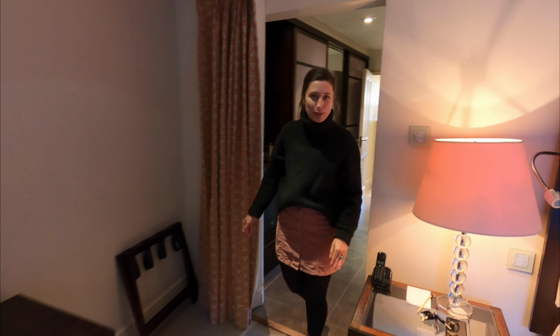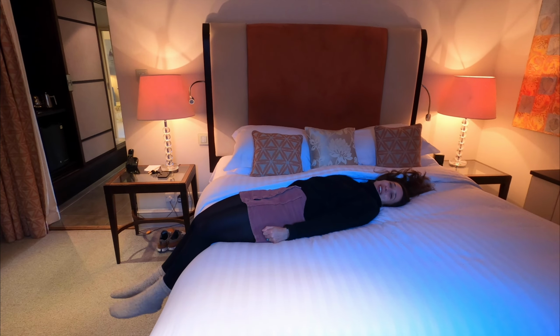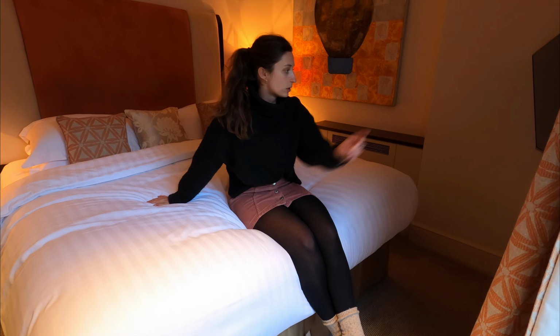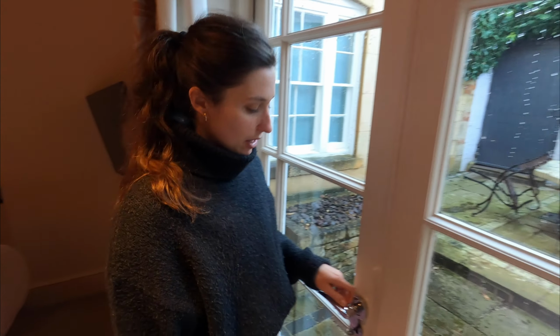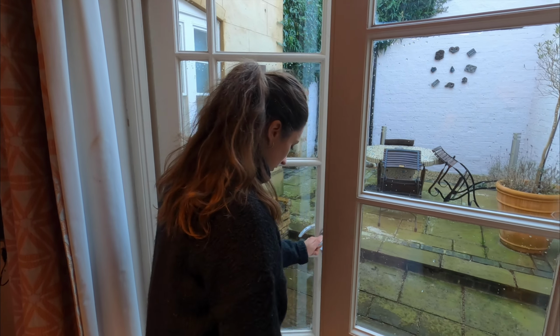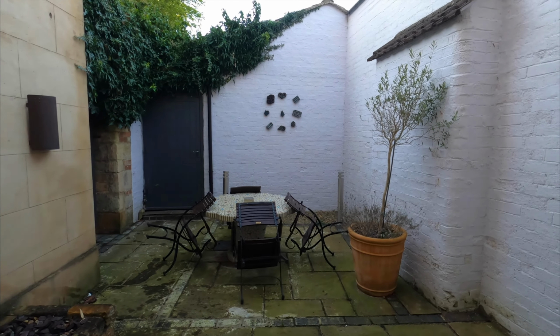So now I'm going to show you the bedroom. So we have a nice desk just here and an absolutely massive bed. So that is the bedroom tour. There's also a TV actually just there, hiding behind the curtains. And we get our very own private courtyard balcony area. I'm not going to go out because I've got my shoes on. So, hope you enjoyed that room tour. We're going to freshen up now and head to the spa.